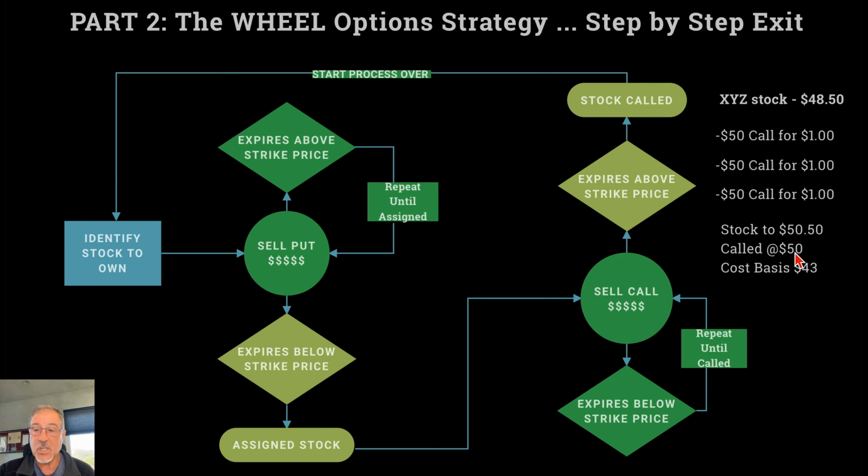So let's just say the stock moved up to $50.50. So my stock, I was forced to sell it at that point. I had an obligation to sell it to someone at $50. So I did that. But again, because I had these 3 times that I was able to sell those calls, and this is called a covered call, by the way, when I sell those calls, I picked up $300 or $3 per share. Remember, I went through the cycle 3 times on entry as well.